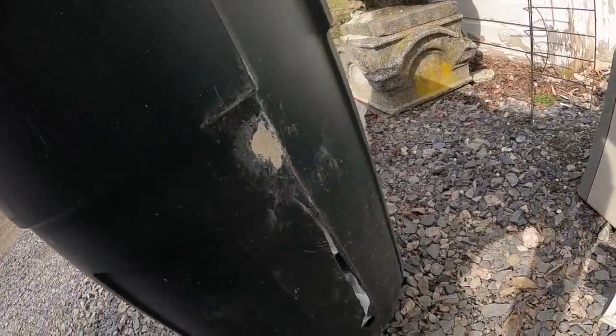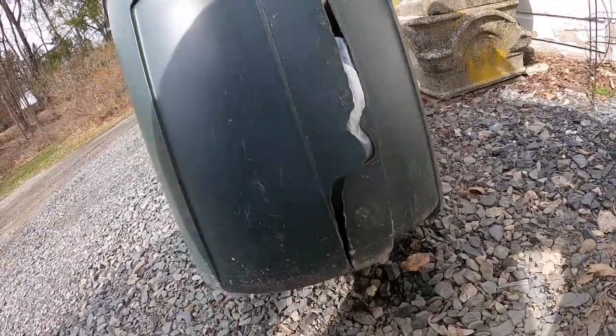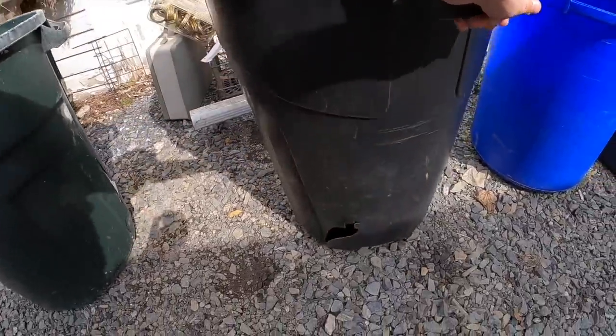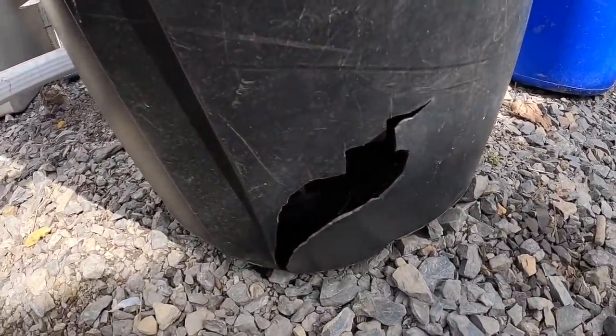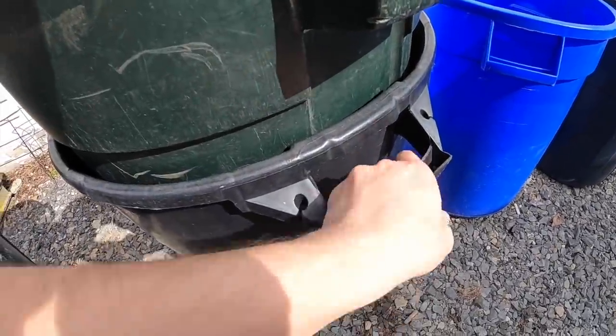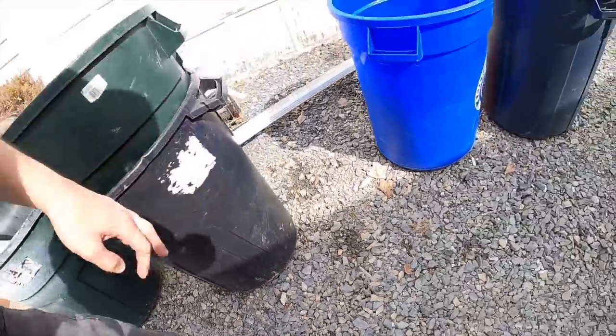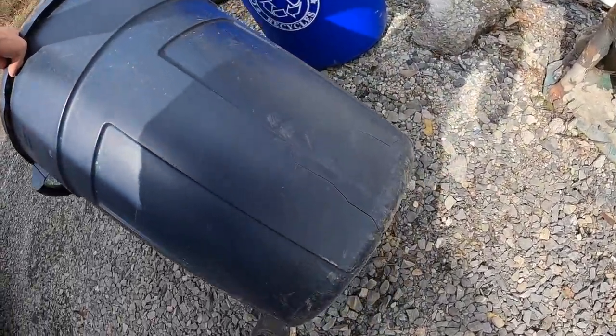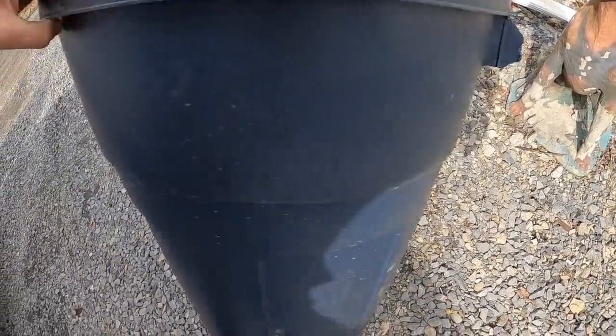All right, so this is one, and you can see it's all busted out down the side. That one's not in too bad shape. This one has a huge crack at the bottom. One of the handles on this is completely broken. It's also a crack down there. And then lastly, this garbage can will be the first one to go out. This one is all cracked on the bottom. It's completely missing a handle.